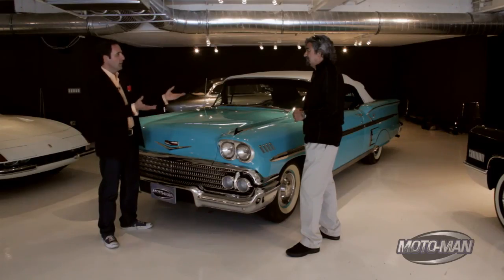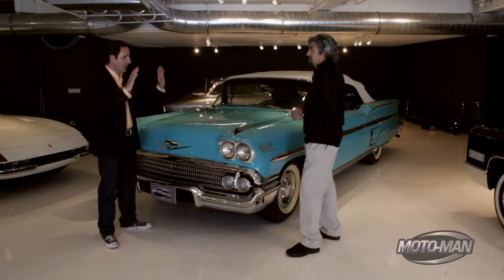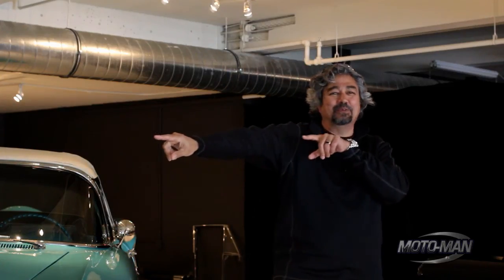Okay, so then you and I in 20 years will go to Barrett-Jackson. There you go. Yeah, there you go. We're not going to hit the bidder bar, and we're going to see what it's going for. Oh, MotoMan.